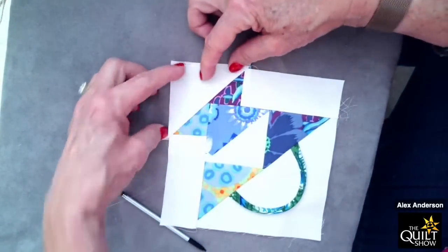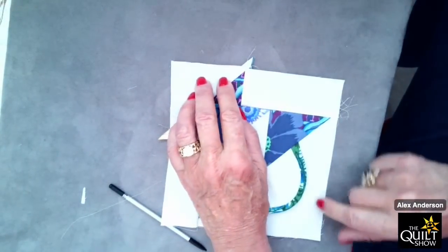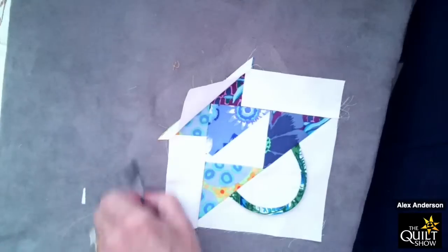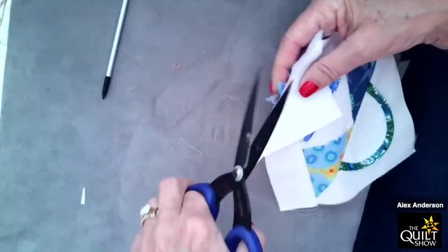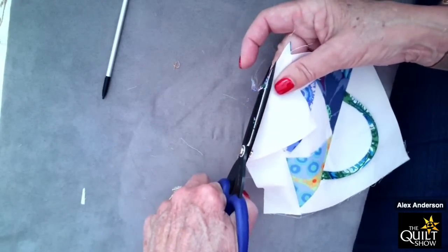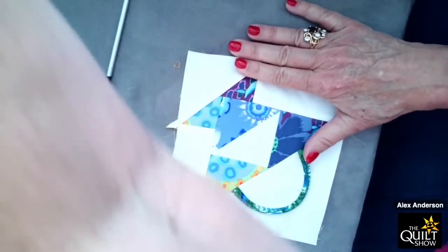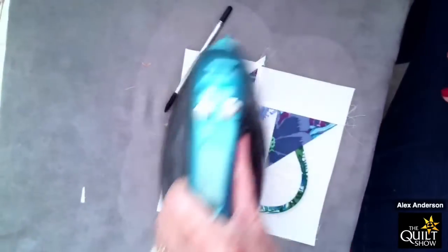Yay. Okay, this is a little short right here, as this, which makes me wonder if these were cut wrong. But it's okay. It's okay. It will work. So let's talk about that. Well, first thing I'm going to do is I'm going to get rid of this, because when I press it, it will show through that white, right? So let me press it. And actually, I'm glad that this is going a little bit awry. All right.